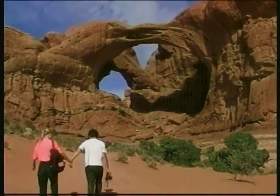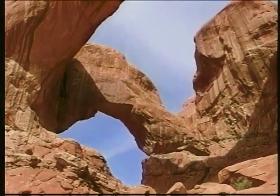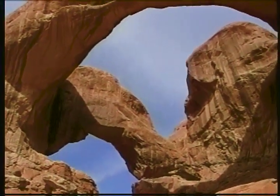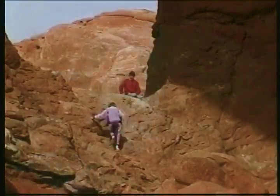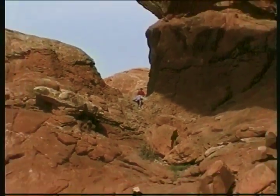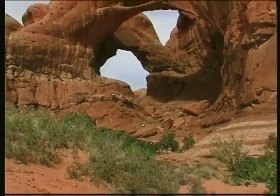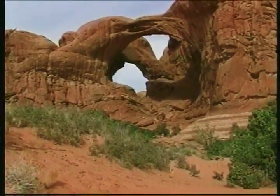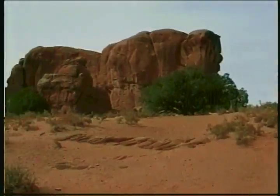Double Arch is actually 2 vertical arches separated at the top by a horizontal or pothole arch. This pothole arch is a product of erosion caused by rainwater pouring off the top of Elephant Butte. A scale of reference is sometimes difficult to establish in this grand landscape, but the view from the base of the arch leaves no doubt as to the immense size of this unique formation.